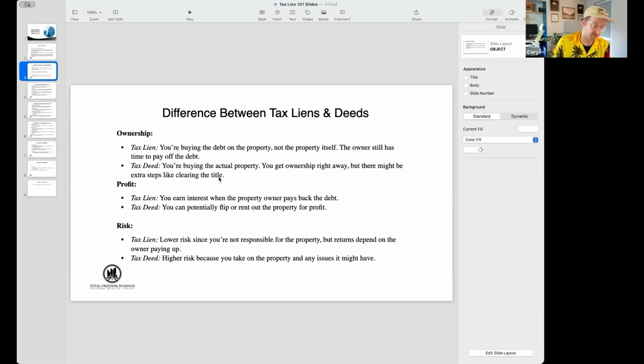But there are also extra steps like clearing title and getting title insurance and all that stuff that it's just important to know when you're doing tax deeds. But that's the big difference between the lien. The lien, you're getting the property deed itself. You're just buying the debt on the property with the option down the road to foreclose on it or earn an interest rate if they redeem. With a tax deed, you actually buy the actual property itself. And yeah, so those are the two differences there.